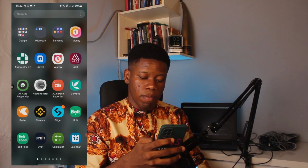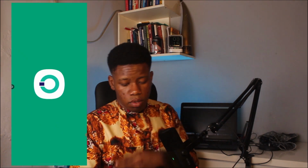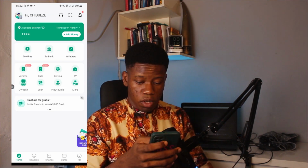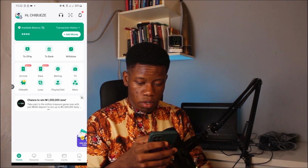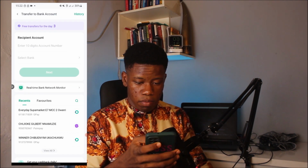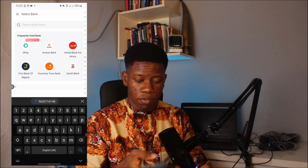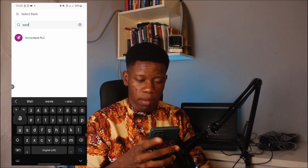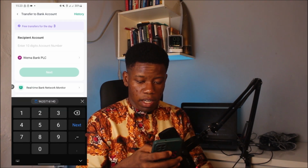Copy the account number and then head over to our bank app. I'm using OPay, so I'm in the OPay app. I'll just click on transfer, click on to bank, then put in the bank I want to transfer to. The bank is Wema Bank, so I'll just search for Wema Bank and select it in my OPay application.